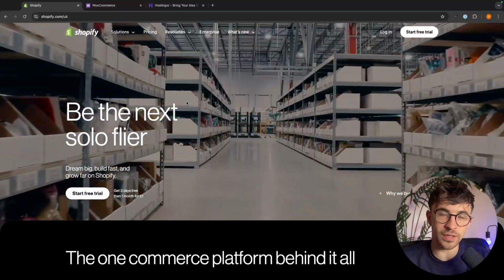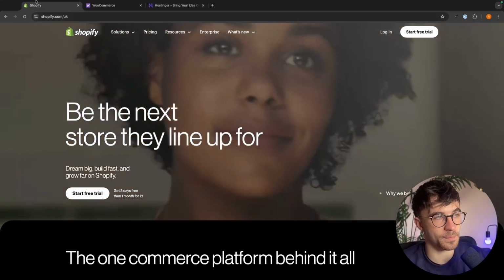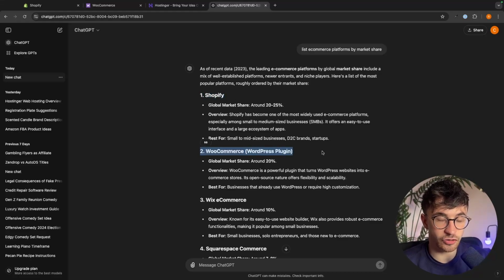Now, the very first thing that you need to do when you are starting dropshipping is to choose an e-commerce platform. An e-commerce platform is going to allow you to build and host your store, accept payments for when you sell your product, help you track and manage inventory, and this e-commerce platform is essentially the central hub to your store. So when it comes to choosing an e-commerce platform, the only two that I would recommend are going to be Shopify and WooCommerce. Shopify and WooCommerce are the two biggest e-commerce platforms out there, and the reason for this is they are by far the best.